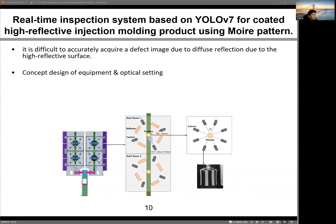The target product is a product coated on the surface of an injection molding product. It is difficult to accurately capture a defect image due to diffuse reflection from the highly reflective surface. We constructed an optical system that can inspect defects on all sides of the product by taking images of the product using 10 cameras, dark field and bright field, and Yohan.